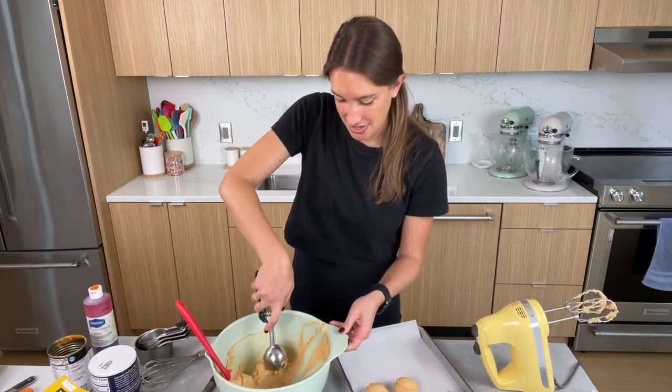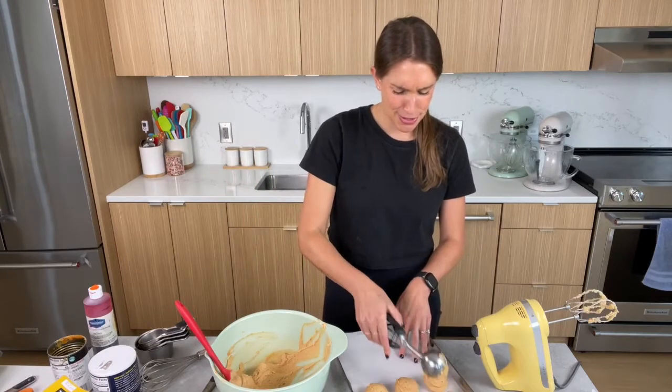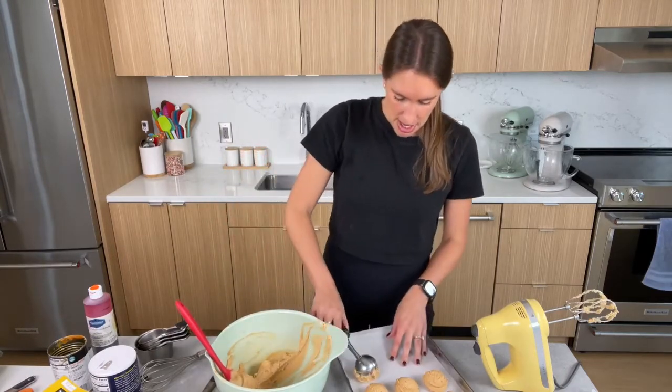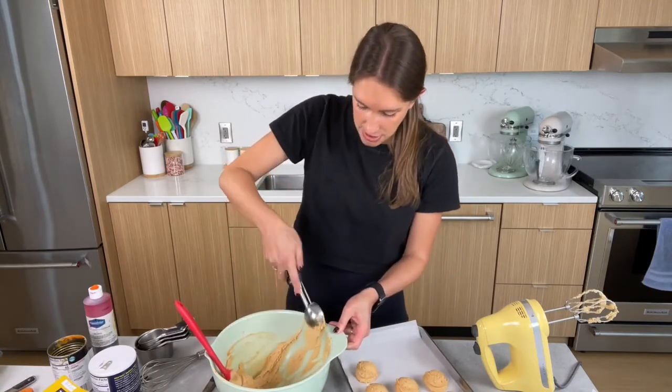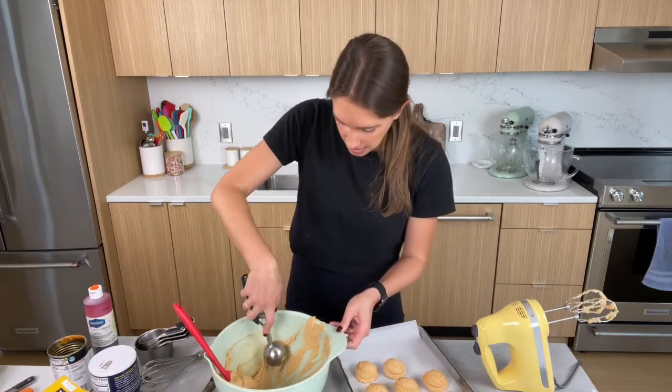These cookies are serious, you guys. I'm just smelling the dough and all those spices, and I'm getting distracted because it smells so good. So we should get about 10 cookies out of this. I'm making my scoops a little bit smaller than last time, and I think that's going pretty well.